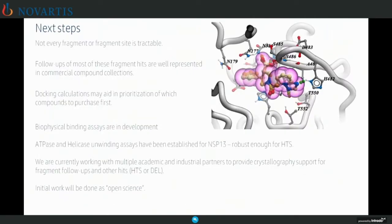So what do you do with all these fragments? What are the next steps? There's a rich readout from this. We made all the structures available as soon as we could in the PDB. Generally, these fragments are well enumerated in the commercially available compound collections, so you can search those for follow-up compounds. And some computational docking approach might be useful to prioritize which compounds to purchase next.